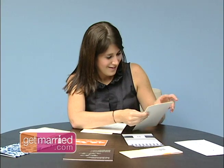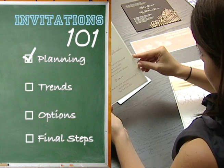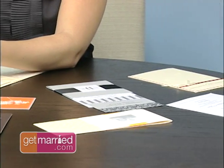Invitations are generally sent between 8 and 10 weeks before the wedding date. For destination weddings, it's best to send your invitations out closer to 10 weeks in advance so that people can make travel arrangements. The different elements of an invitation include the invitation, the response card, the reception card, and if you want, you can also include a card that shows directions to and from the wedding and the reception.